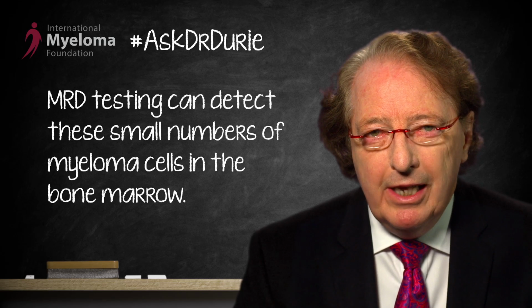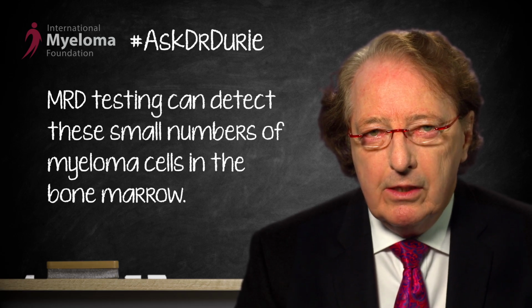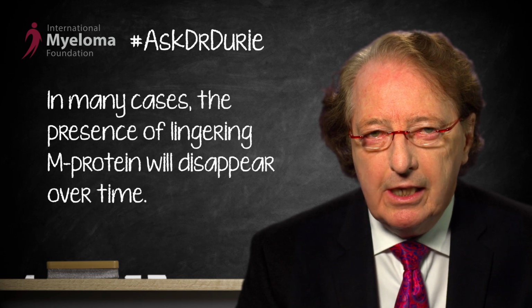And so the bottom line here is that there are several reasons for this conflict in the lab test results, and additional testing is required to try to clarify the problem. If it's just a timing issue, follow-up testing in the blood should reveal that the M protein will in fact disappear over time. Perhaps a PET CT scan could reveal that there is a plasmacytoma outside of the bone marrow. And perhaps an MRD test might reveal that there is a small amount of myeloma in the bone marrow.